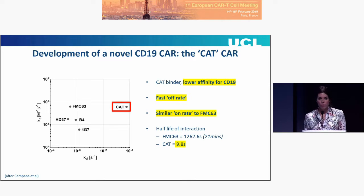It seems to have a lower binding affinity for CD19 compared with the gold standard, which is FMC63. This is the binder used by all of the big pharma companies, and it's also been used in the Eliana study at UPenn. Now the CAT CAR has a similar on rate to FMC63 in that it binds CD19 similarly, but it has a very fast off rate. It comes off much more quickly. In fact, it's only in contact with the target cell for 9.8 seconds compared with 21 minutes for FMC63.